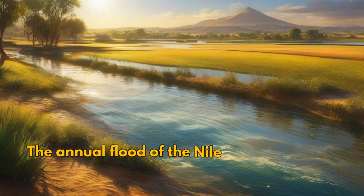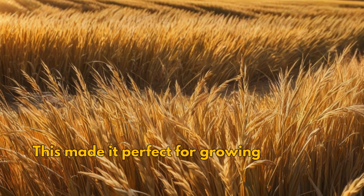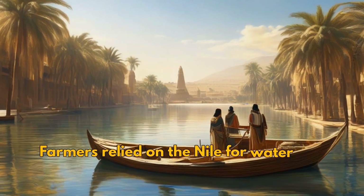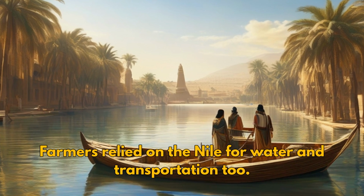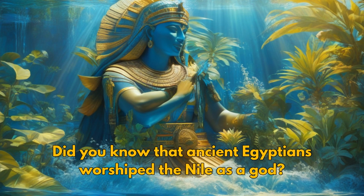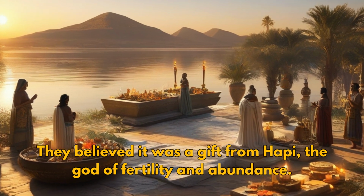The annual flood of the Nile brought rich silt to the soil. This made it perfect for growing crops like wheat and barley. Farmers relied on the Nile for water and transportation too. Did you know that ancient Egyptians worshipped the Nile as a god? They believed it was a gift from Hapi, the god of fertility and abundance.